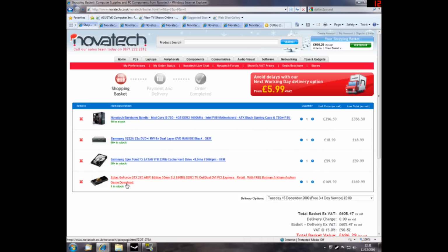And then the graphics card is a Zotac GeForce GTX 275 AMP edition 55 nm. It's an SLI version, so if you bought 2 of these you could run them in SLI. I'm not sure if the motherboard is SLI, but you probably don't need it with this power. It's got 896 megabytes, which is standard with all the later GTX series cards, and it even retails with free Batman Arkham Asylum, which isn't bad. And I think that one was around £195 including VAT. So that's the most expensive addition to the Barebone bundle, and that will easily run games on Ultra. That's a very powerful card.